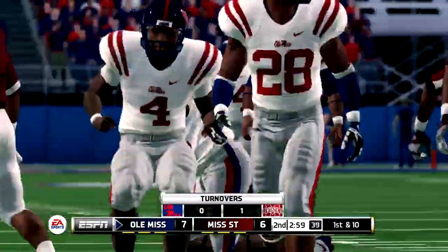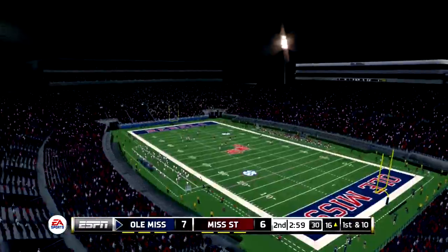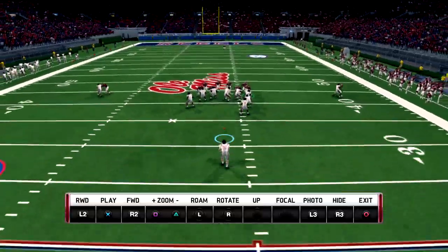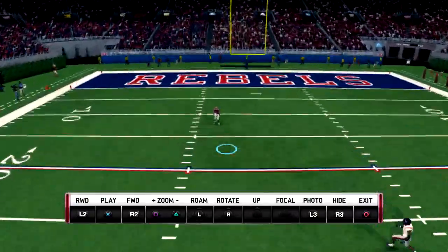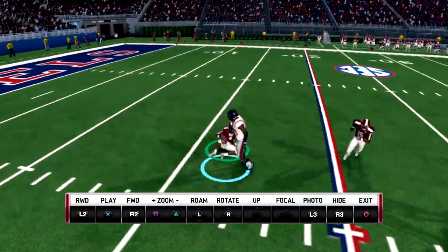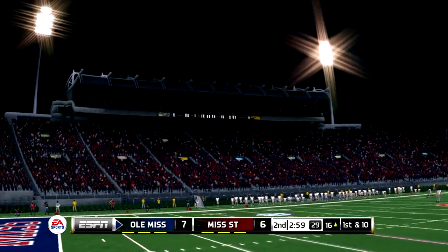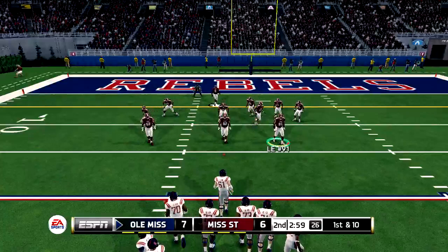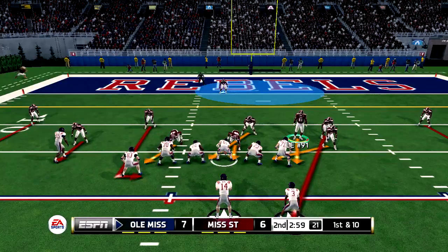Falls on it. This would be a great time to try to capitalize on this momentum shift and take some shots downfield. Momentum swings have been fairly even, and with so little separation, this game can be drastically changed on just one or two plays. Ole Miss is up one.